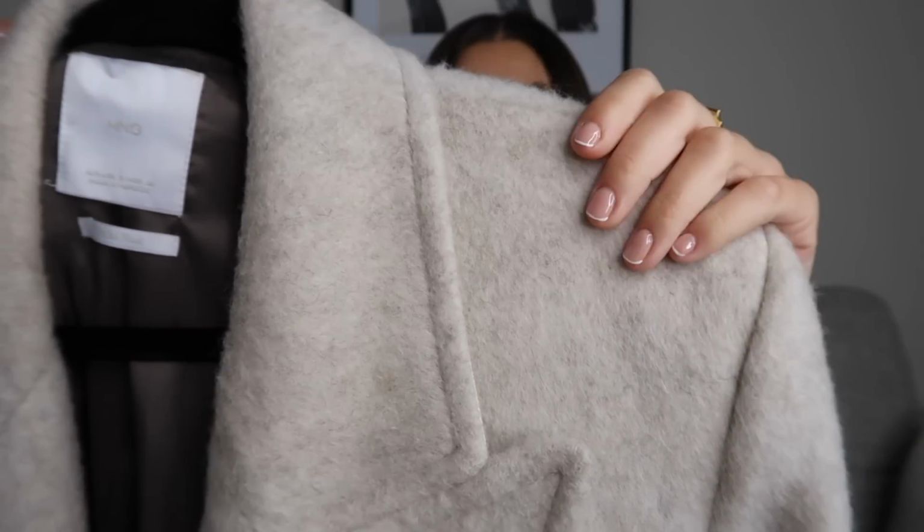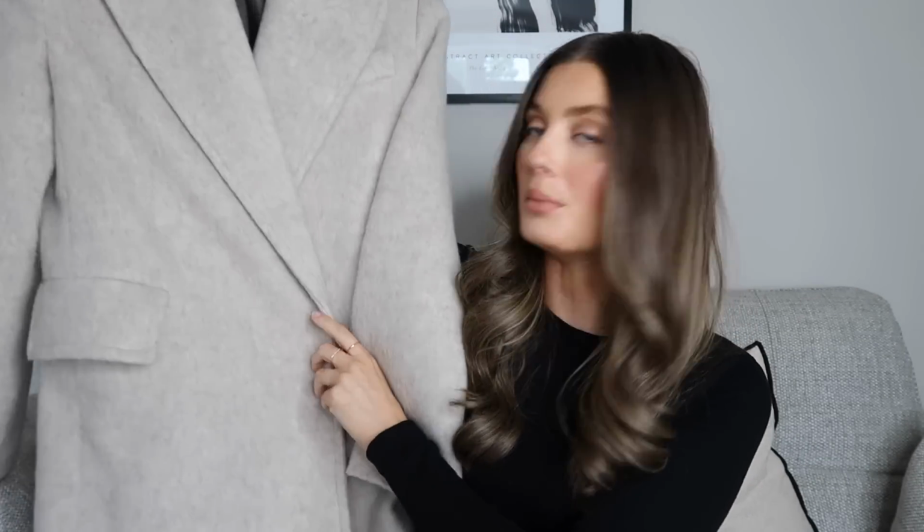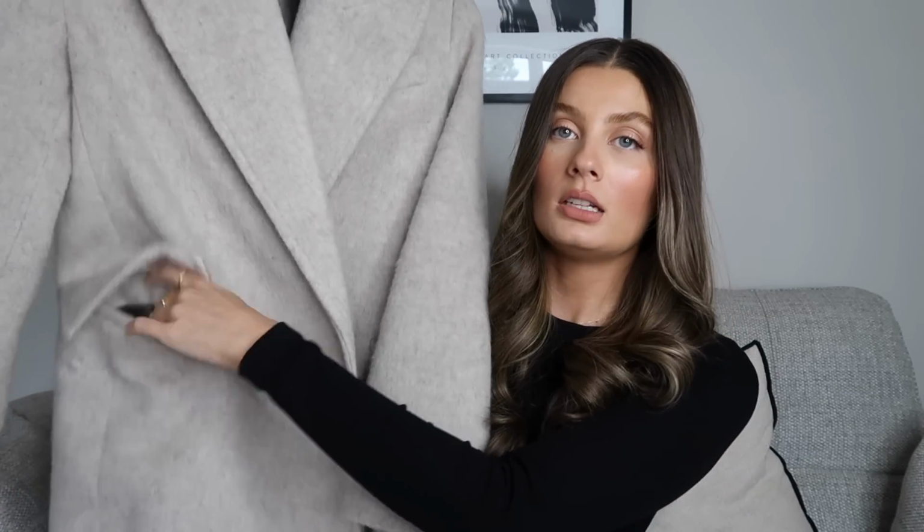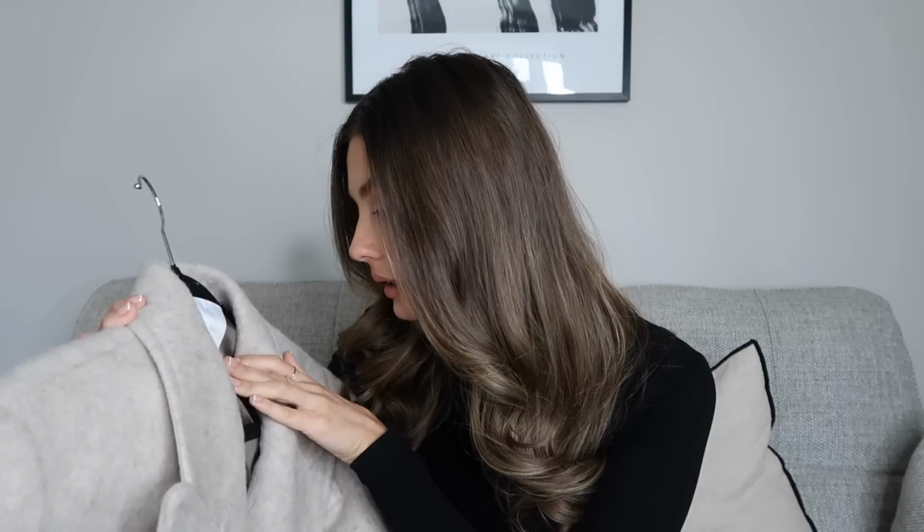But it's just such a gorgeous coat. They call it a faux fur coat on the website, and it's nice and tailored. It's actually double-breasted, but the buttons are invisible, so I really love the way it crosses over at the front. Nice big pockets, and it's a lovely, lovely length as well. Really, really flattering length. I got this in a size small, and it fits really, really nicely. It's just the right amount of oversized. Again, not too big, not too drowning.